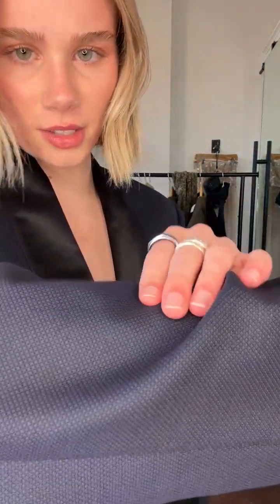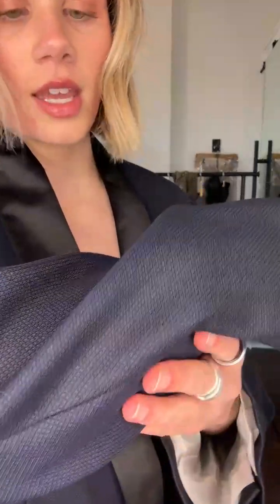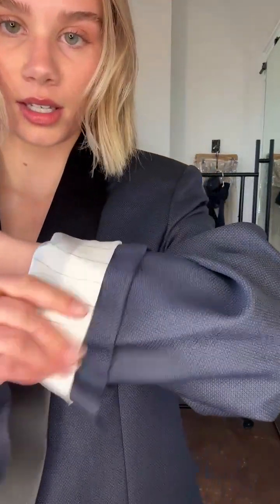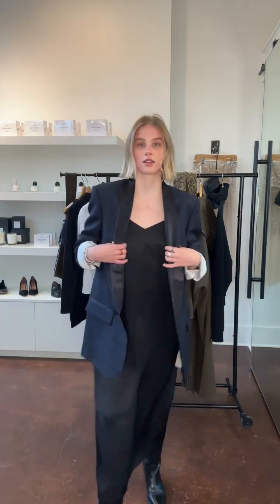But this tuxedo jacket is so cool. First of all, I don't know if you guys can really tell, but the weave on it is sort of like a navy and black little pattern. So it's not your typical black blazer. Again, we love to pair navy and black together. I know that's controversial to some people, but then on the lining is this white kind of striped, satiny, or it might be silk lining. I think it's silk. And I feel like this just adds a pop of contrast, which I love. And I like the focal point.